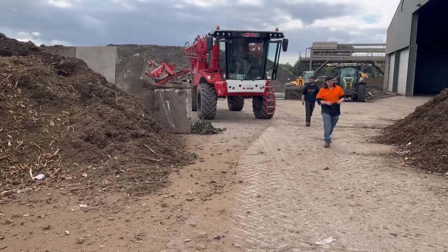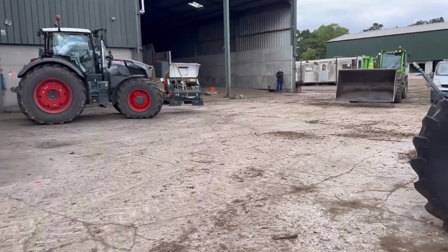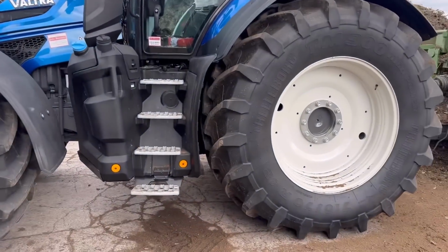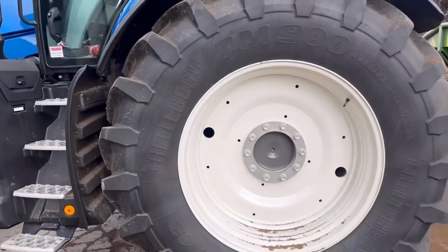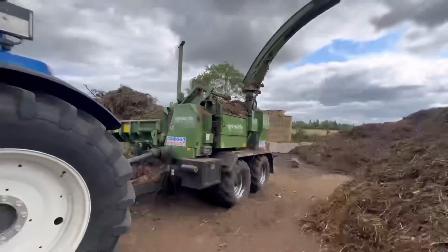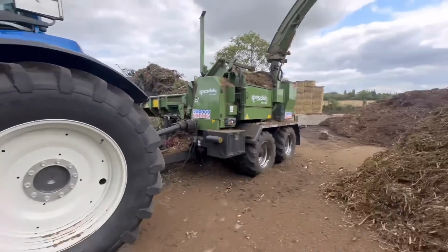Fat tyres on now. Going to set it to the same width as the fence. This is actually 4-inch narrower track, despite being on 710 42s, than that is. So I'll set it to that. I'm going to pull this around. I'm going to get a little picture and a video for applied compressors, cleaning this off, ready for the show next week as well.